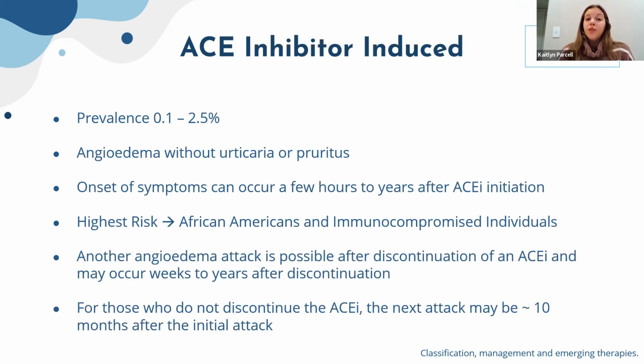For pharmacists, this is the one that we're interested in, the ACE inhibitor induced. So it is bradykinin mediated in nature. The prevalence is about 0.1 to 2.5%. So it's not rare, but it's not super, super common either. So this is angioedema without urticaria or pruritus, and that is because it's bradykinin in nature. And something I found really interesting was that the onset of symptoms can occur a few hours after starting an ACE inhibitor like lisinopril to even years after starting it. So there's no safe window. You're never out of the window of angioedema when taking an ACE inhibitor.